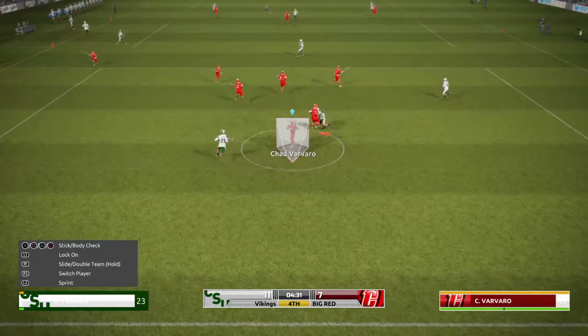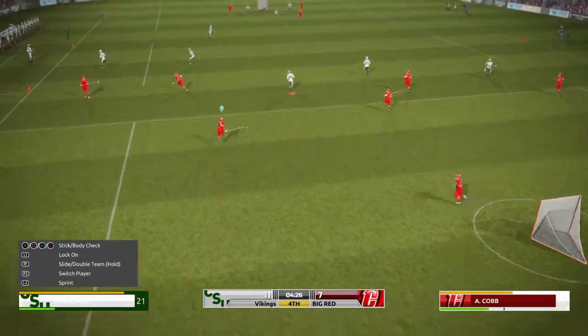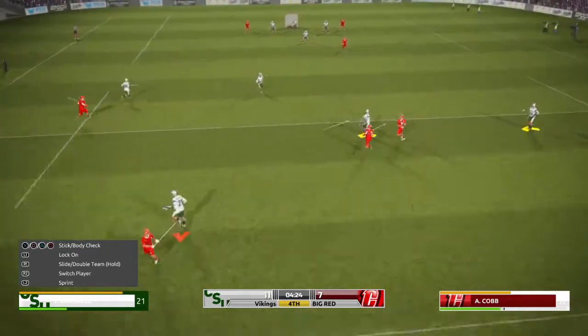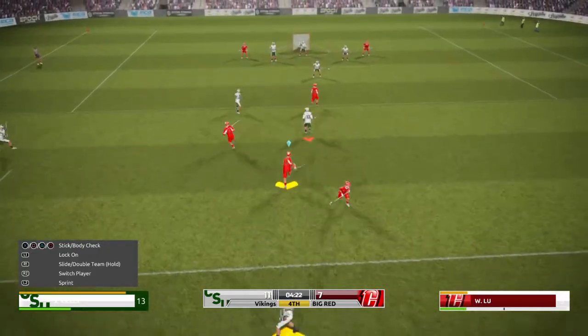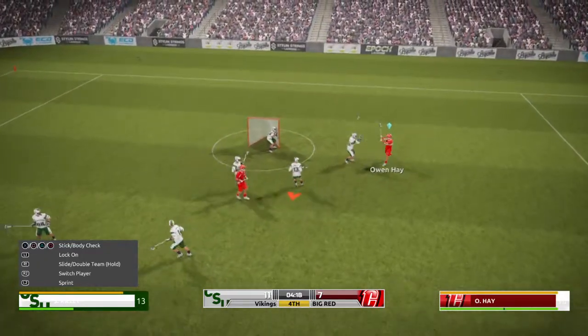Shoots. So they find it in front. We'll get a chance now. That looked like it was in to me, but apparently it hits the post and comes just out of the net. So that felt like our 12th goal, but we don't get credit for it.